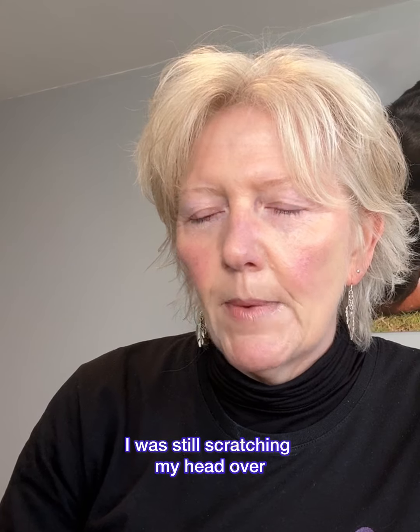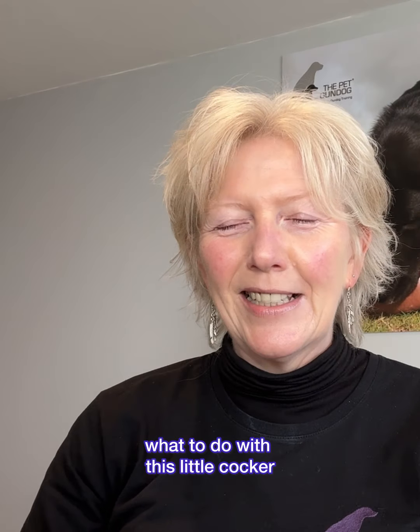And we tried this, which was one of my favourite little dummies. It was a Quest dummy from years ago, from when Sue Jackson was on Quest. Not interested. And then I was still scratching my head over what to do with this little cocker, because she was a fantastic dog. We really wanted her picking up.